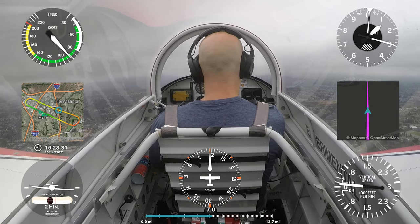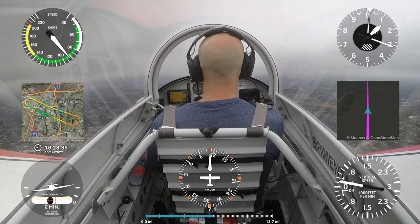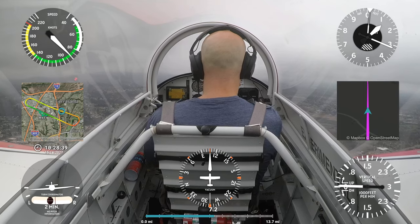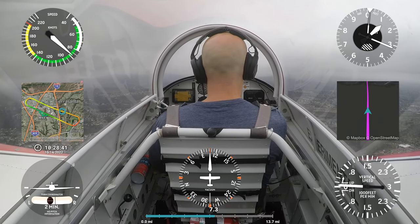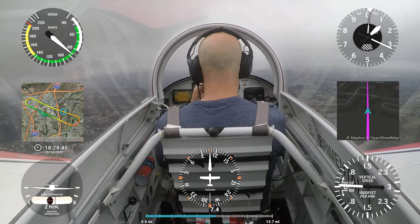Montgomery Tower, sir. Cirrus 114 Whiskey Golf inbound, RNAV 28 right, full stop. Cirrus 114 Whiskey Golf, Montgomery Tower, wind 2306, runway 28 right, clear to land. Clear to land 28 right, 14 Whiskey Golf.